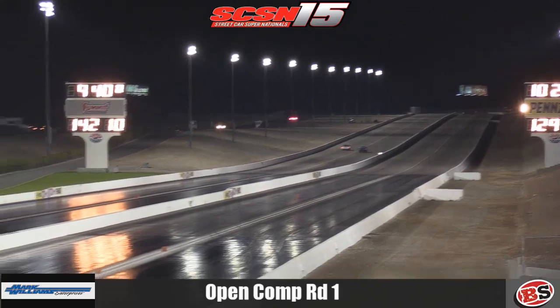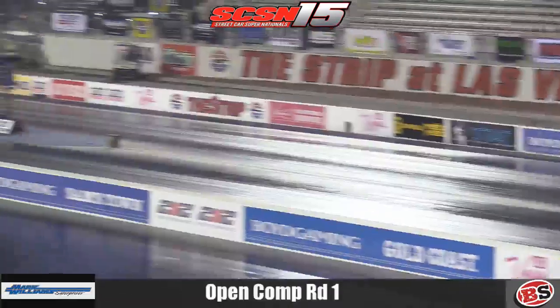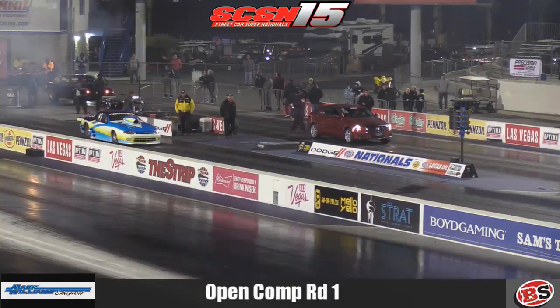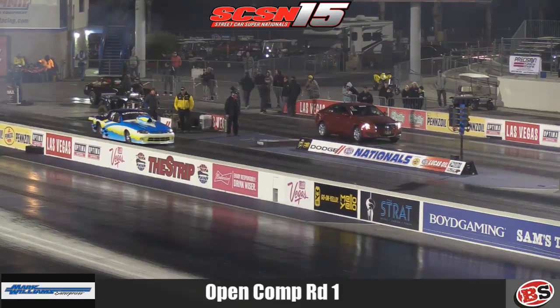Look at that, right on, 9.40 with a 0. Warner gets drilled with a .002 to a .100 on the tree. Took a perfect package and won't be on the beach in a Speedo tomorrow. Go ahead, my friend.